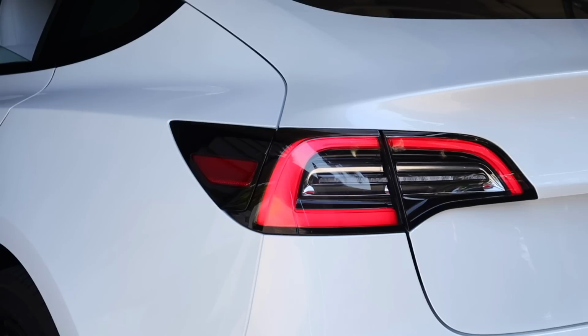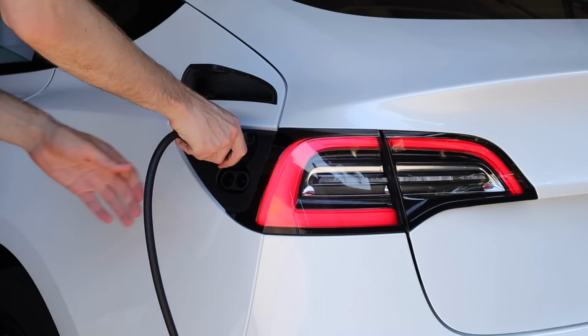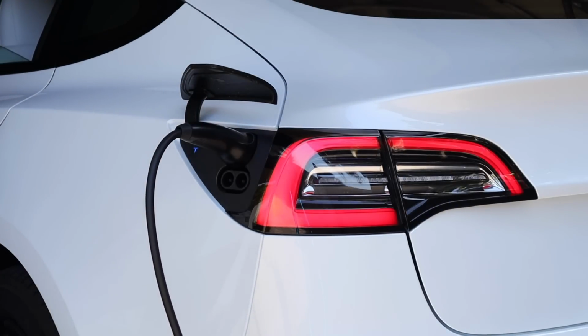A few more things before we wrap up. We were initially not aware that with an LFP battery, so like the standard range Model 3 or the standard range Model Y, you can charge the car to 100%. Tesla actually recommend that you charge it to 100%. So for the first few months, we were only going to 80%, thinking that we were doing the battery some favors. But yeah, good to know if you've ordered a standard range Model Y, you'll be able to charge it up to 100%.